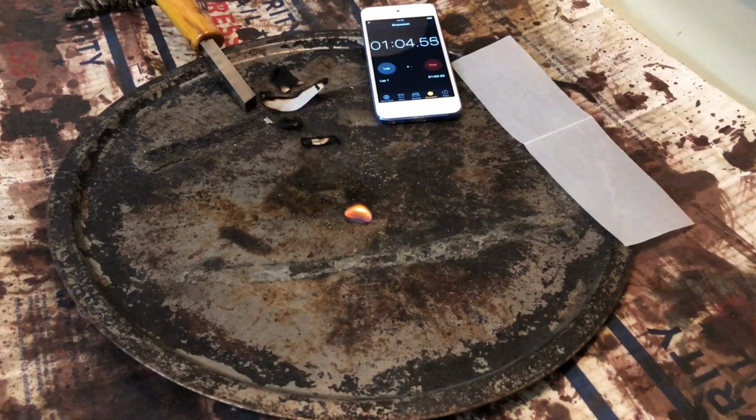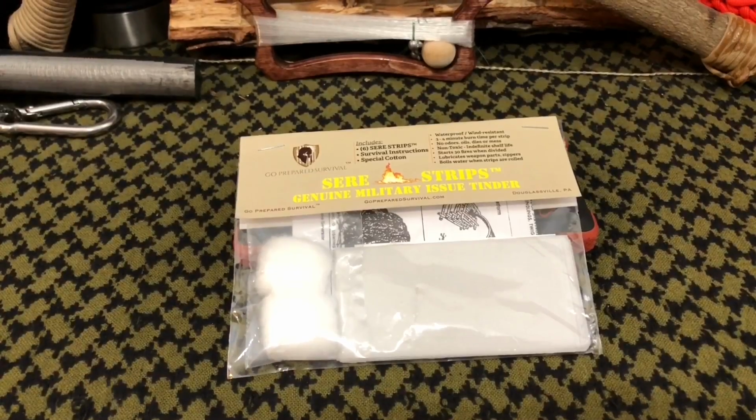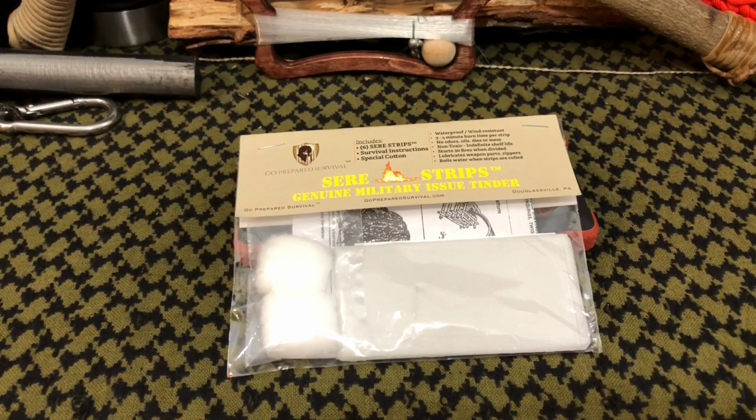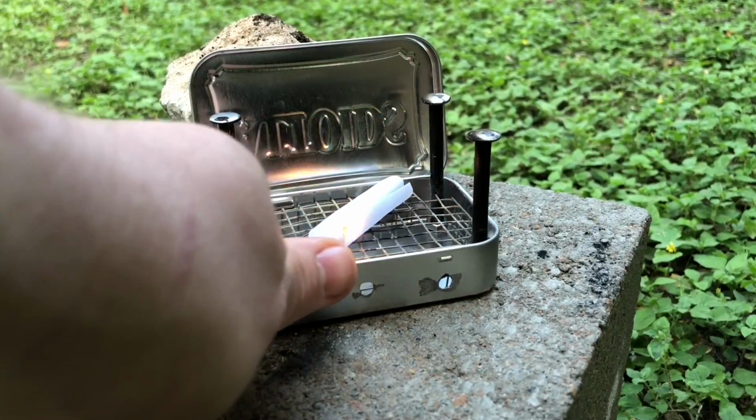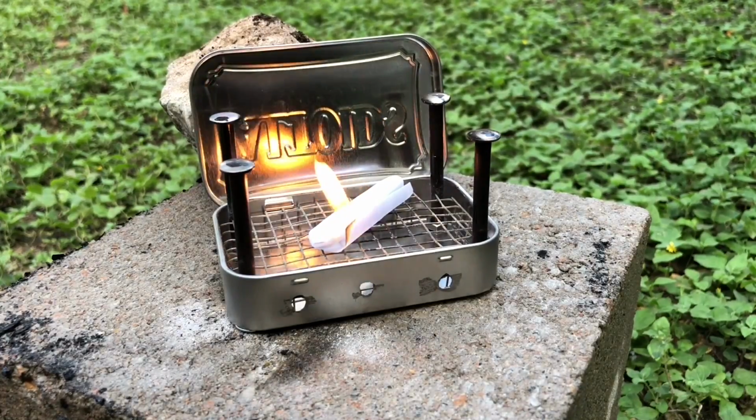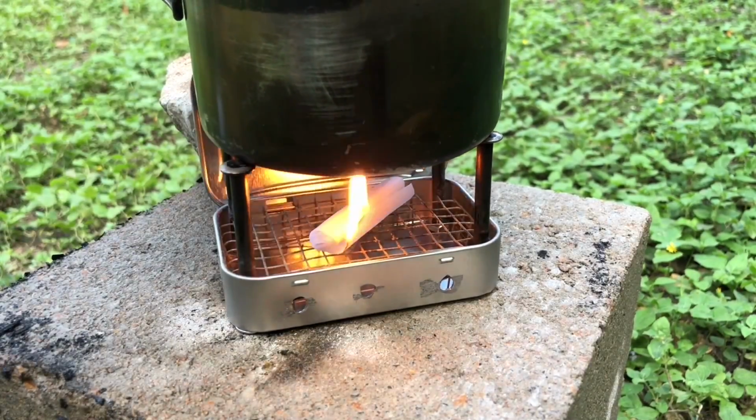Now, a bunch of you might come at me and say, well, Chris, I use cotton balls, I use this, that, and the other. I got matches, I got a Zippo lighter, I got a peanut lighter, I got fire steel in my pockets, I got flint wheels, I got all that junk. What makes this so special? Well, in transparency, special? Not a lot outside of their convenience. I do like this tinder.